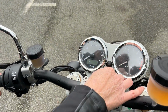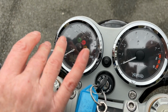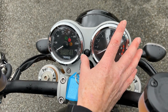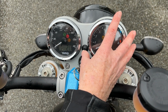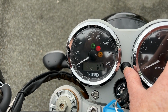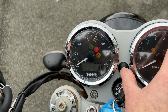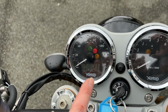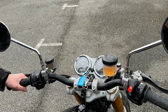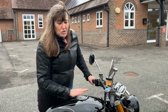If I just turn it on here, you will see you've got a little analog screen. Very simple. There's no modes. You've got no road, rain and sport. So at the moment I've got the trip on. You press that one to change to the time, that one to the volts, and then that one to the overall mileage. I keep it on trip because it hasn't got a fuel gauge, and I need to know how much fuel to put in. And that's it. That's all you've got on here.